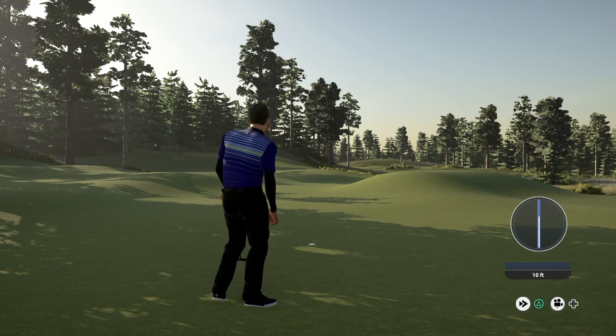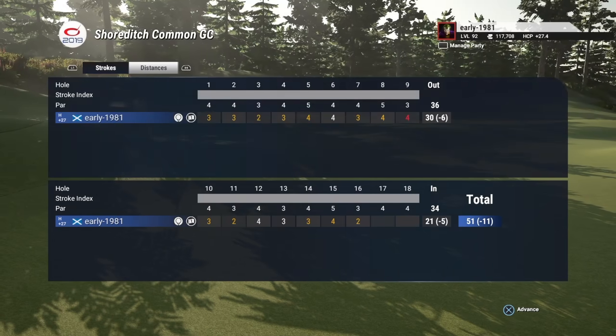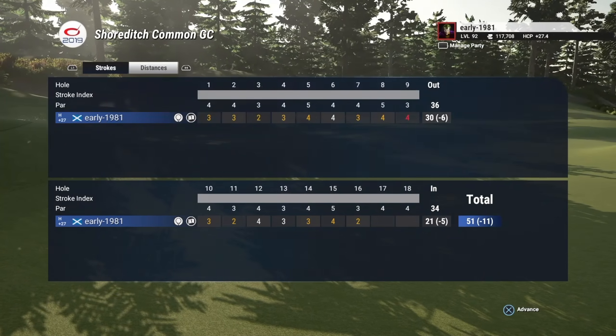And we do pick up a birdie. So there you go. Designer said it is playable. It certainly is playable. And we do move to 11 under with 2 holes to play.